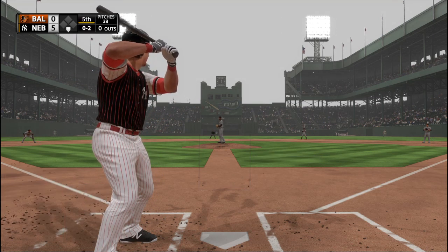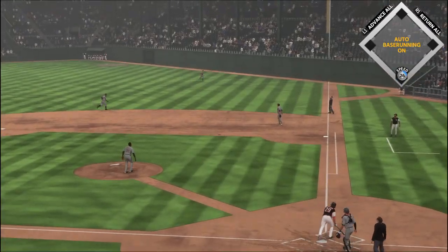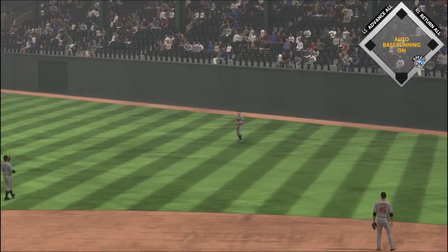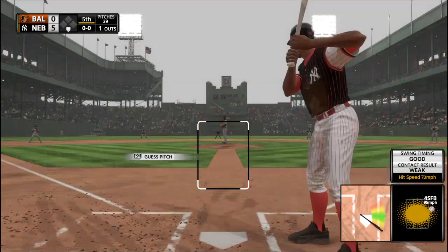He knows his strengths and weaknesses at the plate. He knows he has a cold zone away. But the bottom line is this pitcher has been able to execute to that spot. If he misses over the heart of the plate, this guy's still going to be ready.